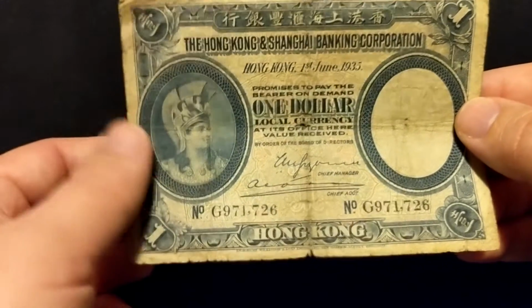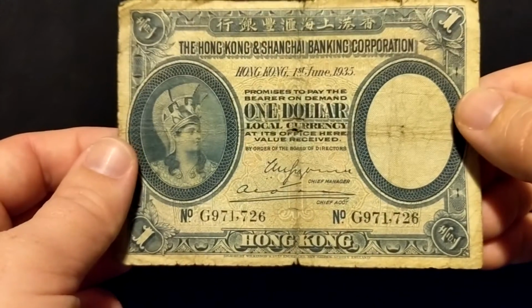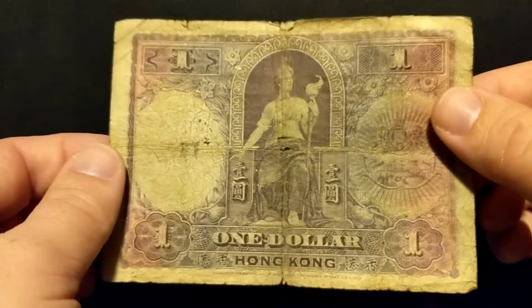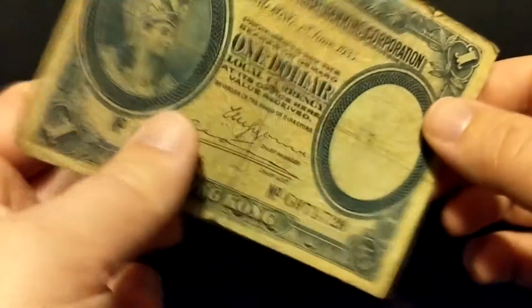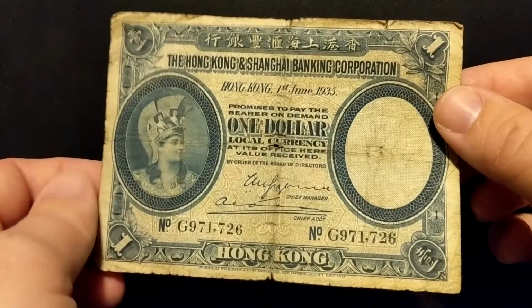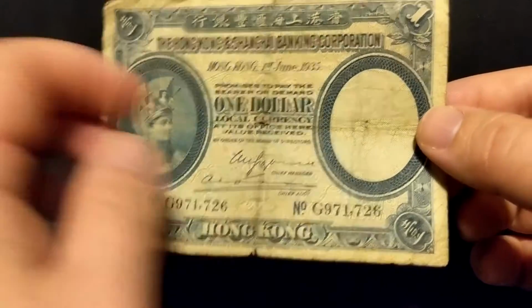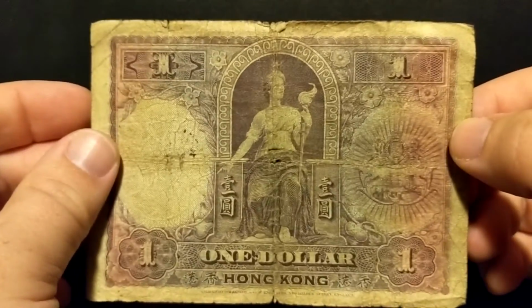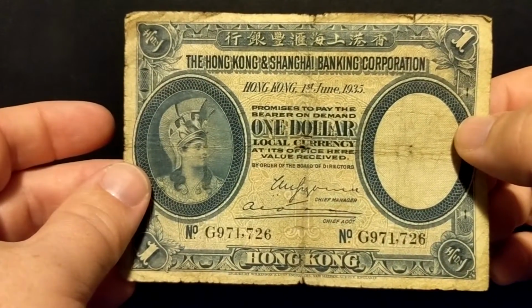This is a nice old $1 from Hong Kong from 1935. These also seem to be decently rare. And even though it's in this condition, I saw one go for about $30 or more. I think I saw some go for $40, and I see all these tears, and I don't know if I could start it out as high as 40, but it might reach 40. But I'm recommending to start it at 30 and just watch it.